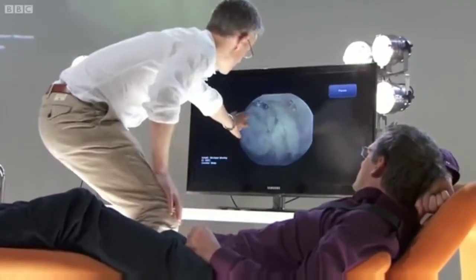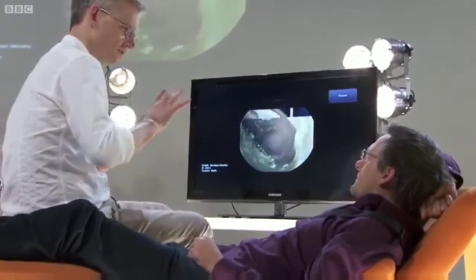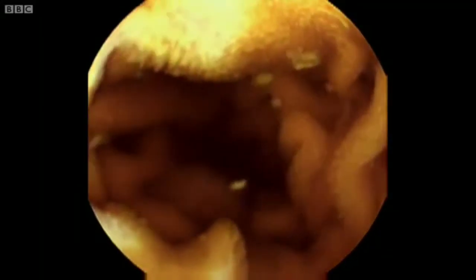So on the folds here, on the folds of the small bowel, you can see the finger-like projections of the small bowel lining, which are called villi, and what they do is to increase the surface area of the small bowel hugely. What sort of surface area are you talking about? About a tennis court size, yes, if you strip it all out, so it's really huge. There's a huge amount of work that goes on in there.